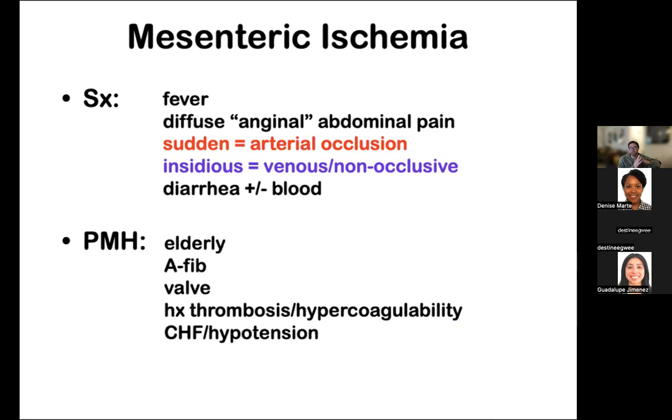Risk factors include patients with AFib, patients with clotting disorders, so hypercoagulability or thrombosis history. And then sometimes you can get that non-occlusive, low-flow, insidious mesenteric ischemia in patients with CHF and hypotension that just don't have enough cardiac output to feed the mesentery. And most of the time, these patients are going to be elderly. But AFib with a patient with sudden pain out of proportion on exam should really make you think that maybe they threw a clot and have mesenteric ischemia.